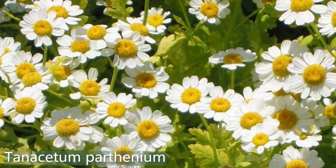Common old feverfew, one of the Tanacetums, but it was looking so lovely out in some stock beds at mum and dad's, mixed in underneath some berberis and with some Salvia 'Caradonna' near it as well. I thought how lovely it would be to lace it through a border somewhere. It's a plant which we tend to overlook. It can sometimes be a weed for some people, but laced through a border, I think it would give it a wonderful froth.